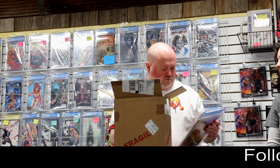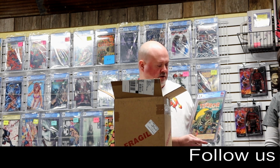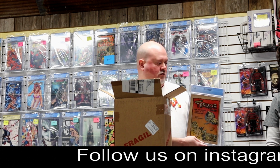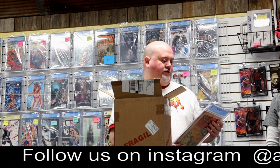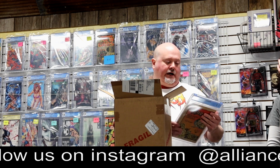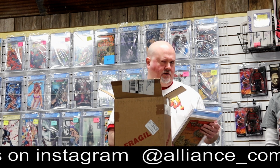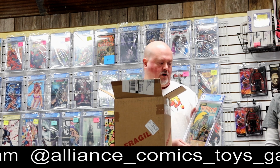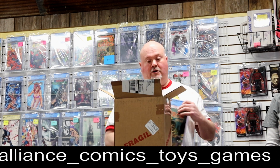I love the subject matter, this ghoul messing with his family. Even the back is really cool. And, you know, it's from 1952. 52 is still Golden Age, and I love the Golden Age artwork. This is pre-code, so it's pretty cool.